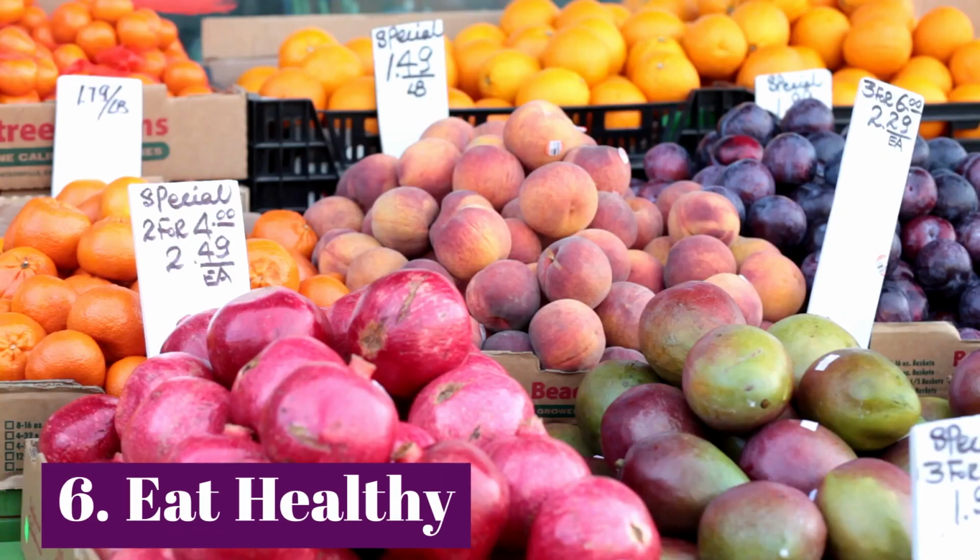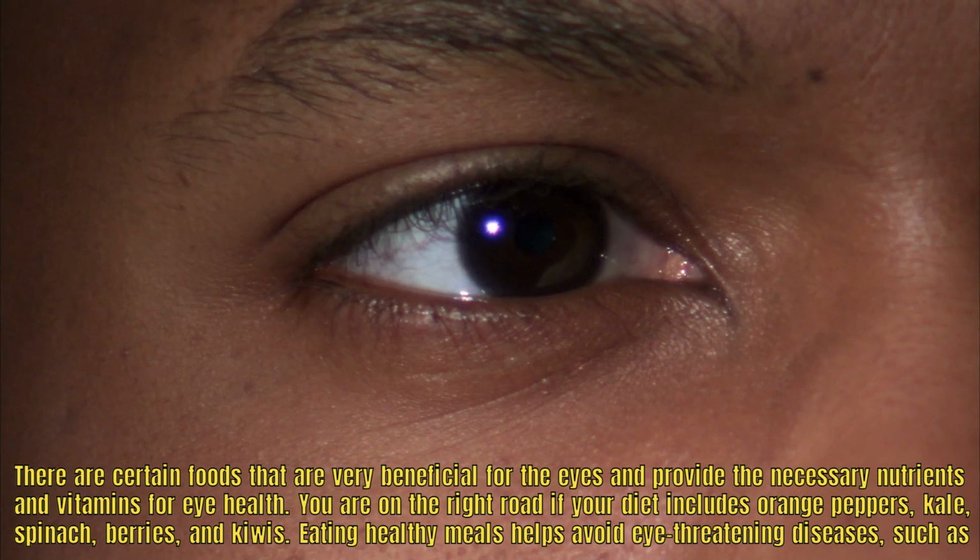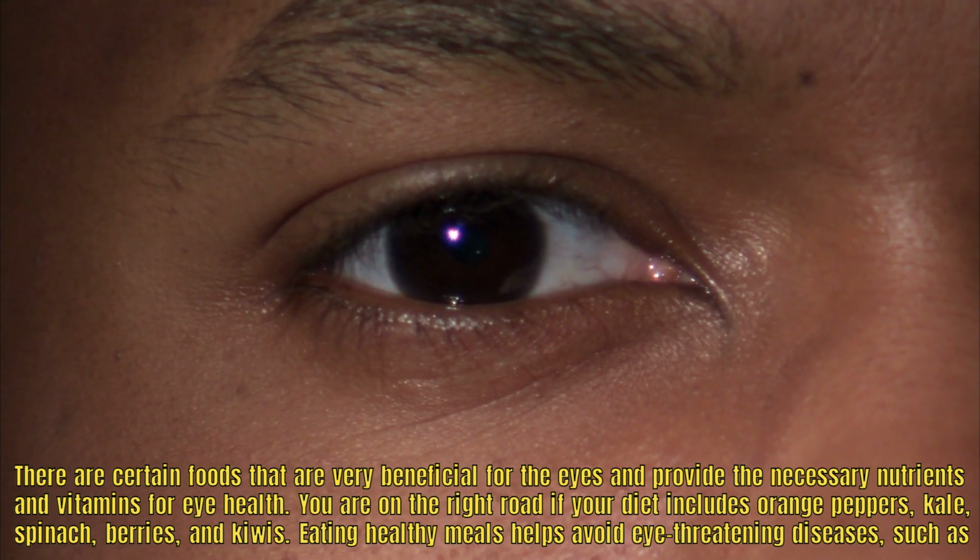6. Eat healthy. There are certain foods that are very beneficial for the eyes and provide the necessary nutrients and vitamins for eye health.